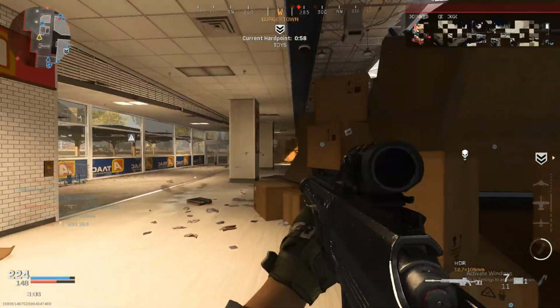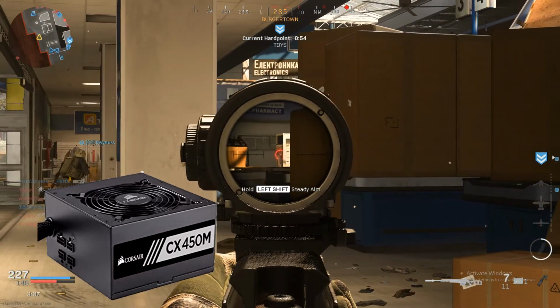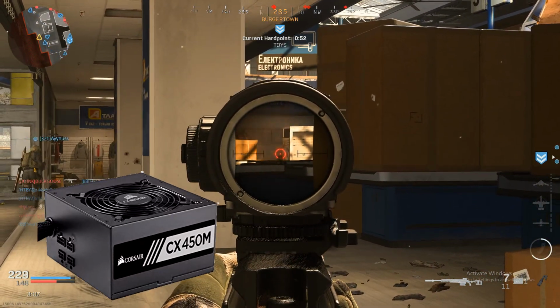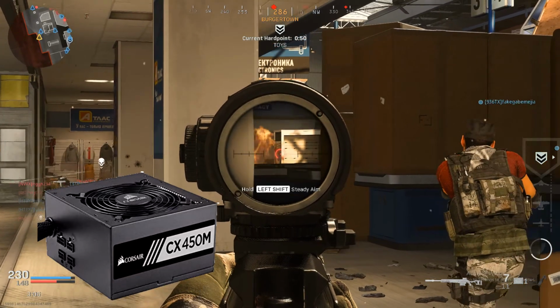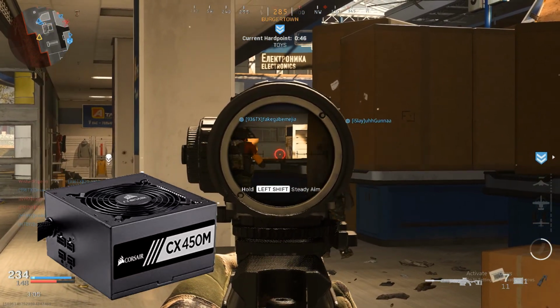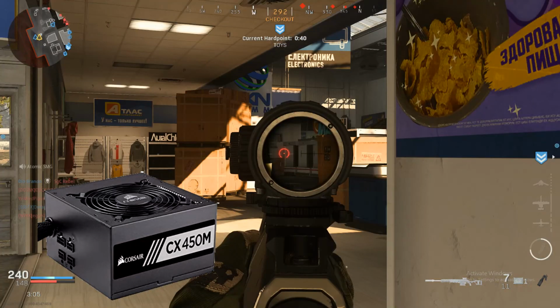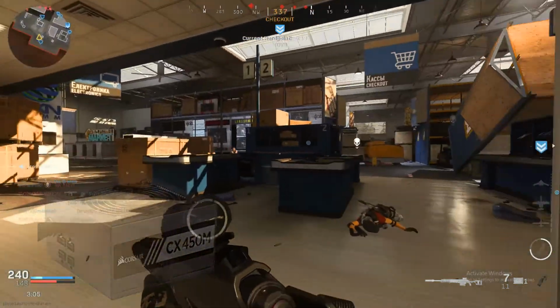Moving on to the power supply. For the power supply, I went with the EVGA CXM 450 watt 80 plus bronze semi-modular power supply. You have no clue how many takes it took to say that. This power supply is really nothing special, but it is 80 plus bronze rated, so it is pretty efficient, and also it's semi-modular, so it should make cable management a breeze.